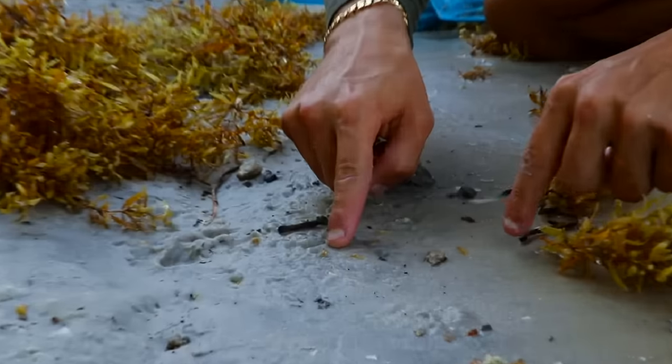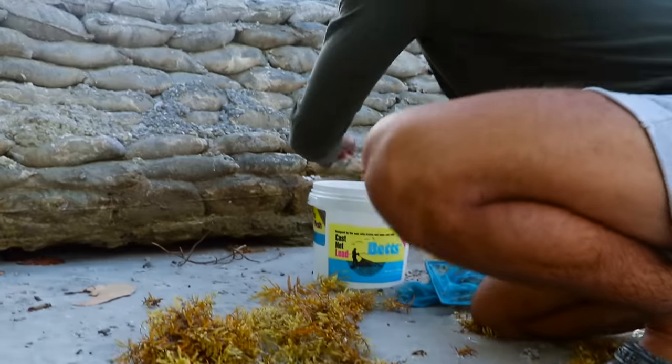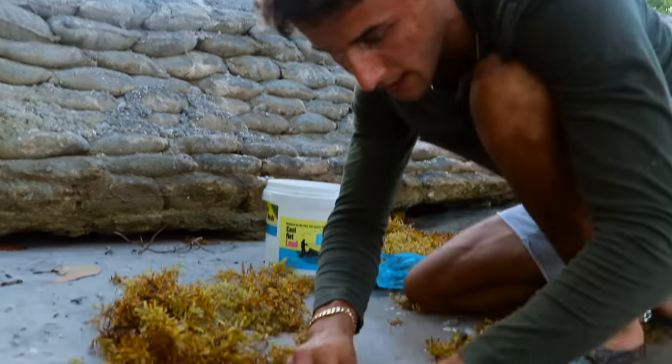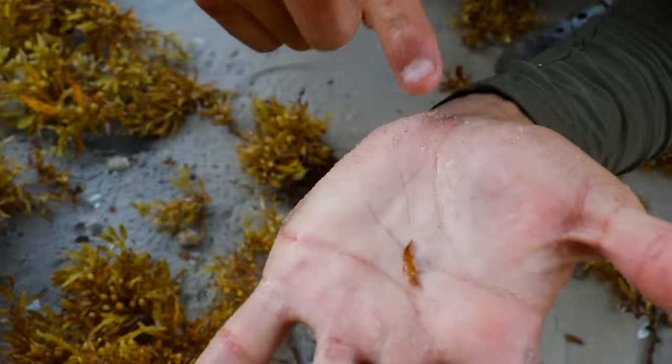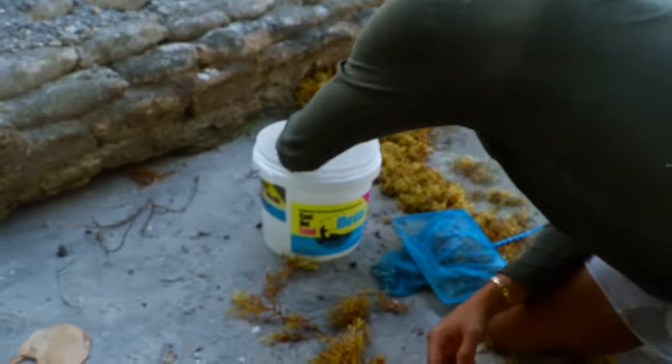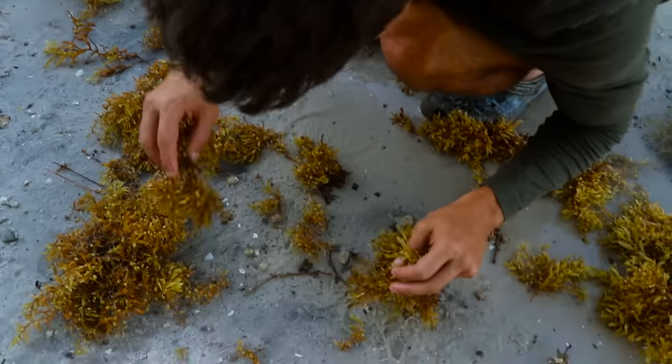Look at all these shrimp, dude. Oh my gosh. There's so much life in the sargassum. That's also another name for the seaweed, sargassum. Look at the size of this shrimp right there. That's the biggest one so far. Nice size shrimp right there. Dude, I don't know if that thing's poisonous, so I don't wanna get my hands too close to it, but.